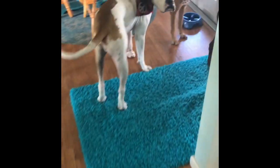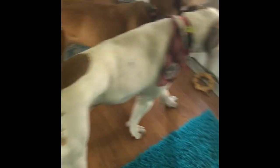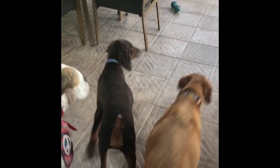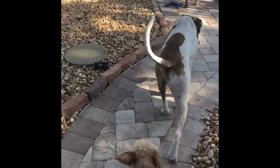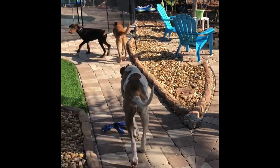The second he comes out of his crate, he goes right to go pee-pee. So we tell him, go pee-pee, go pee-pee. Come on, let's go pee-pee. Come on, pee-pee. By telling him over and over again, we don't waste any time, no dilly-dallying, because he's got an attention span of a fly. So we just keep telling him, come on, go pee-pee.